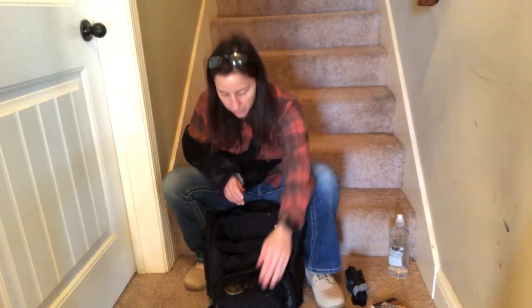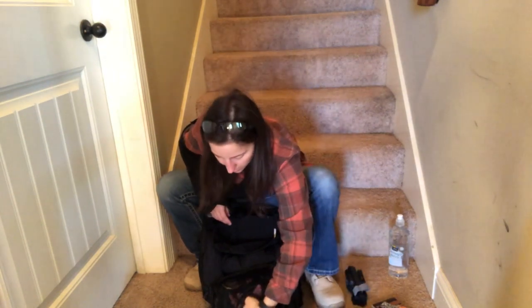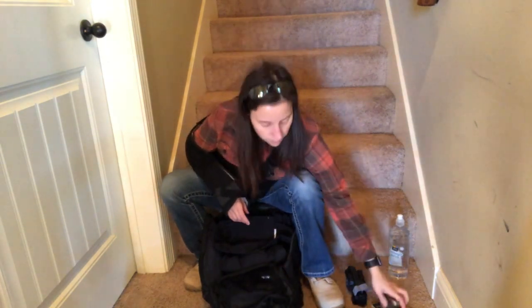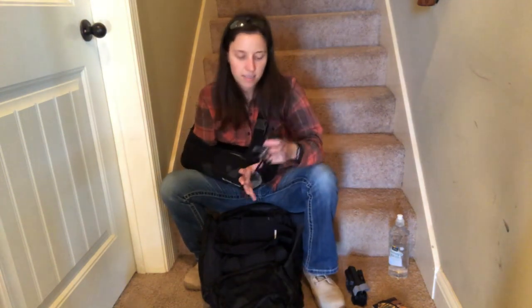This is not a go bag by any means, but I got another knife here. I have my police badge because I do have a weapon in my bag. And then I've got these little portable zip ties for like handcuffs. So if you were to need to detain someone, you can just pull the zip tie.